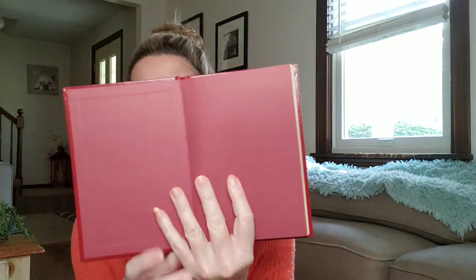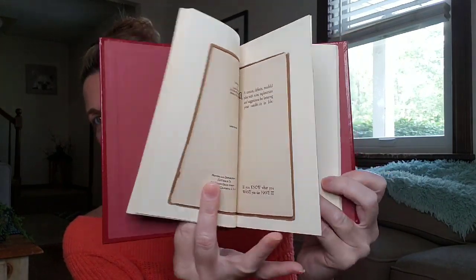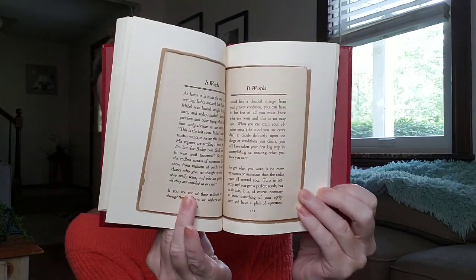It just has a letter to you from the author. So, okay, so it just is red and then it just has different chapters to read. So that looks interesting. I'll have to check that out. So I have that.